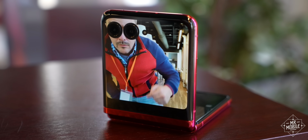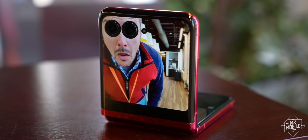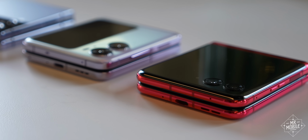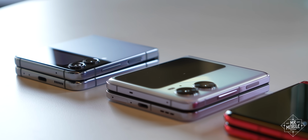Yes, I do think it's worth it. And yes, I do understand that might confuse anyone who watched the camera section of this video. But you gotta consider it in context. No flip phone has a great camera. Remember, the Samsung is also underwhelming, just in different ways.